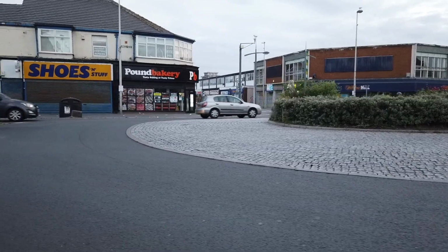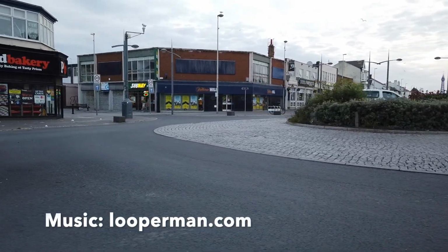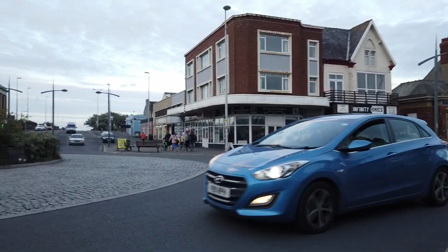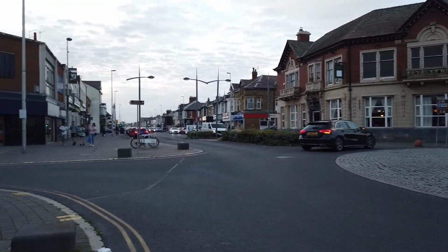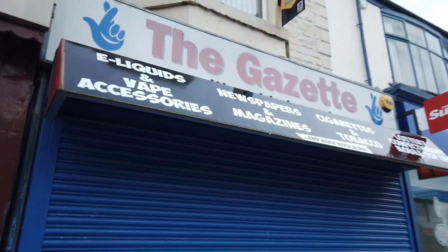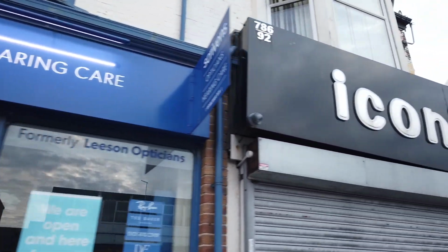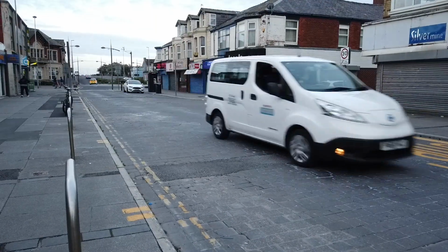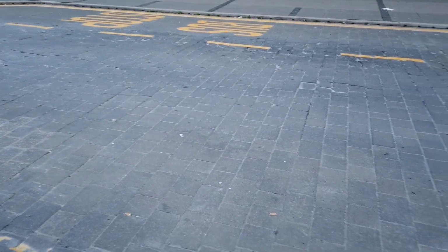facing Waterloo Road now, and you can see over there opposite, William Hill. They've been there ever since I can remember, so that hasn't changed one little bit. The William Hill is still there on the corner. Show you these setts here, which were put down as part of the pedestrianisation.